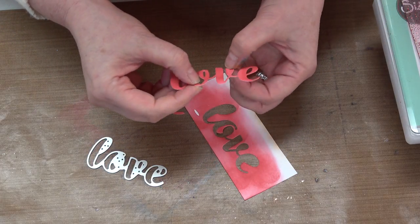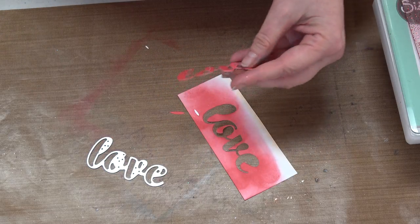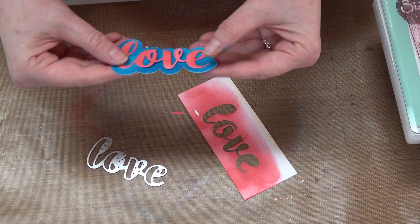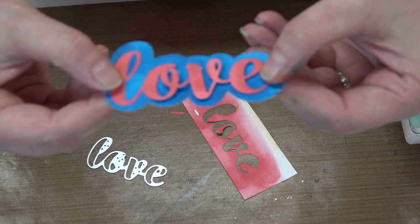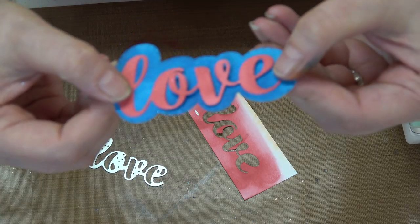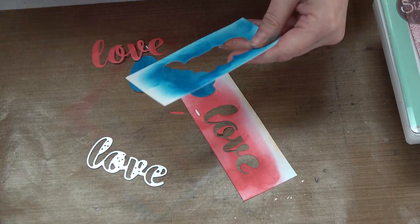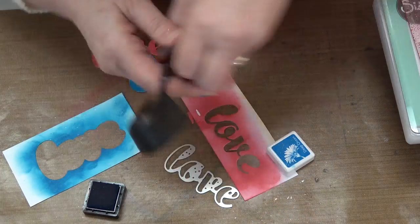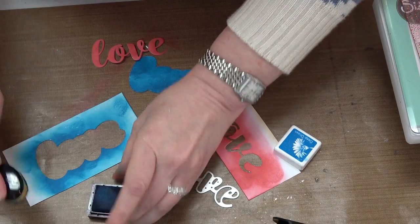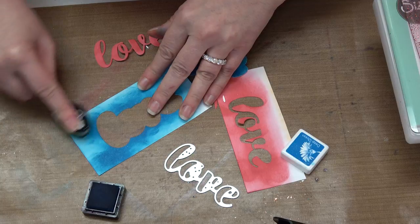So now I've got my love, which then fits right in there. Right? Easy. But I could take, I guess I used that blue, and kind of finish this off a little bit.